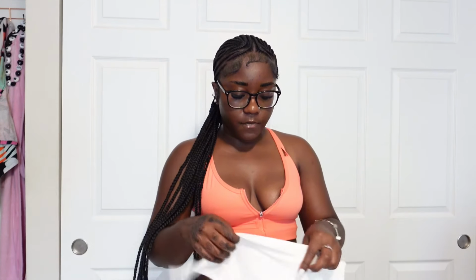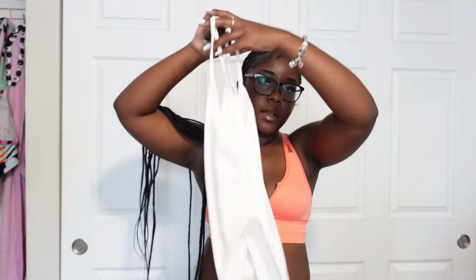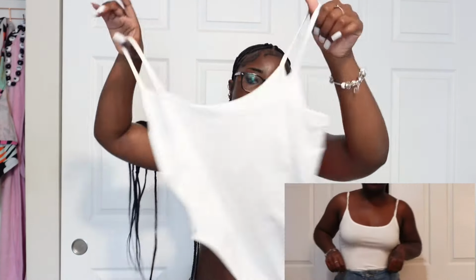I think I'm gonna do shirts and then I'm gonna do bottoms. And then I'm gonna do dresses. So we just gonna focus on the shirts. I should have done it like that from the beginning. But then we have this regular little tank bodysuit. I feel like I needed this. Just a regular white shirt.